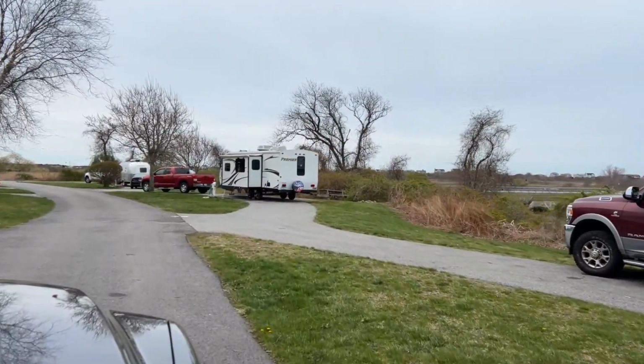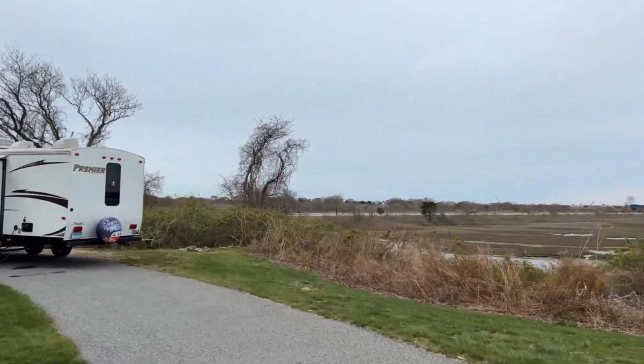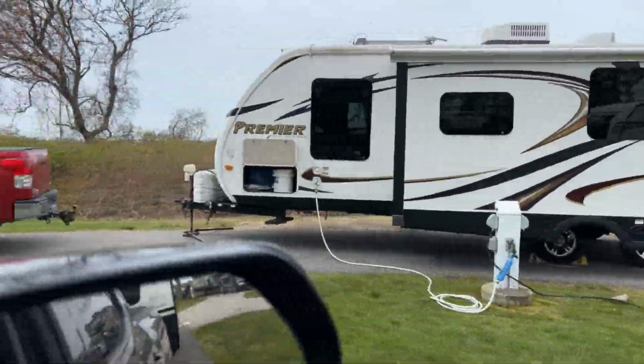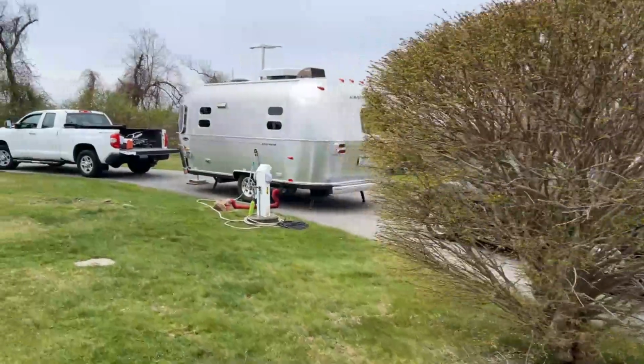As we continue on and the road curves to the left, the view for these campsites on the outside begins to change from the bay view to more of an urban view overlooking the housing between the campground and the ocean.